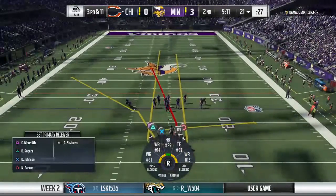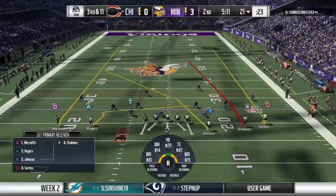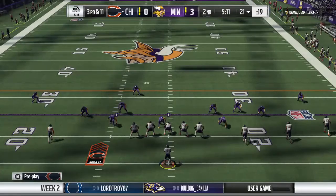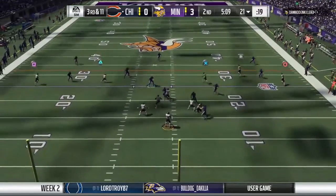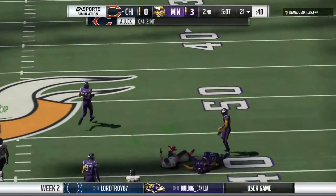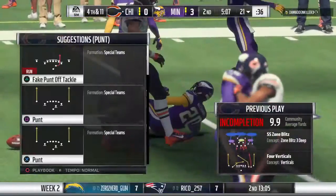3rd and 11. And some extra depth to the secondary here. They're in the dime. A shotgun snap for Luck. And incomplete. The contact made the ball roam free and brings up 4th down.